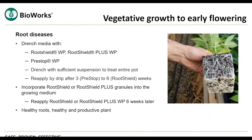Another option, if potting up or growing in a peat-based medium, is incorporating granular formulations into that substrate as well. And that's where RootShield granules, for example, the RootShield Plus granules, can be a really good and cost-effective way to go. And again, healthy roots means a healthy plant, so it's important that we protect them.